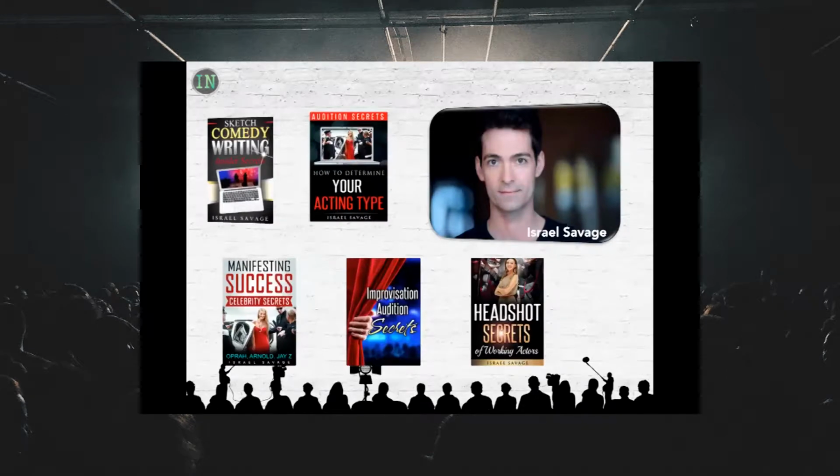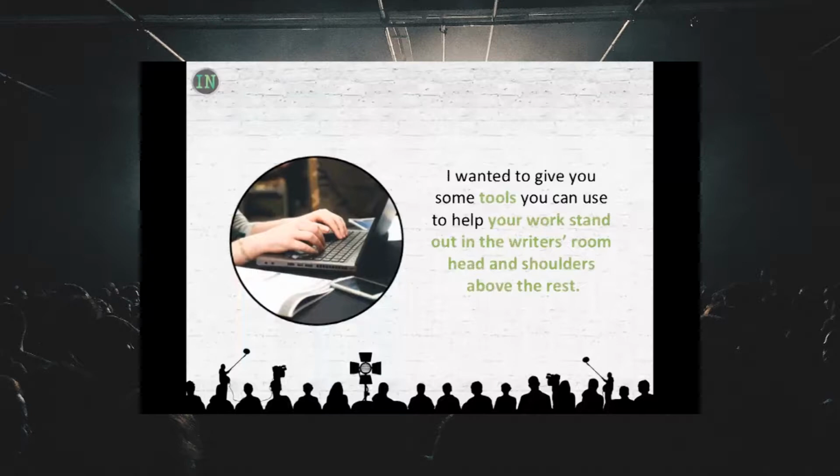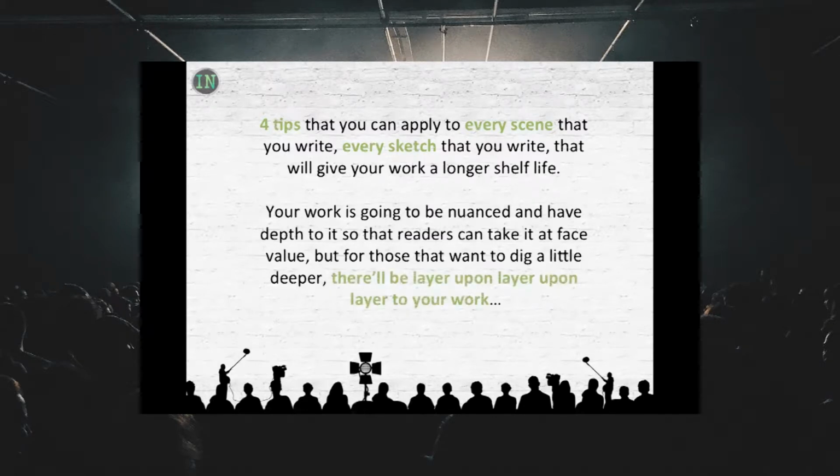Want to give you some tools that you can use to help your work in the writer's room stand out head and shoulders above others who are pitching. 4 tips that you can apply to every scene that you write, every sketch that you write, that will give your work a longer shelf life.